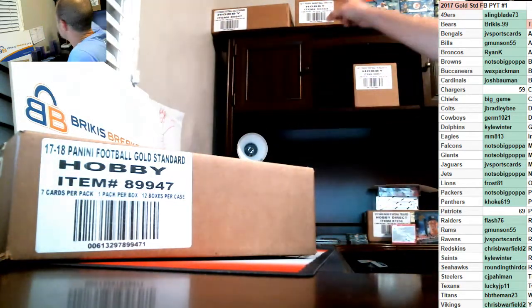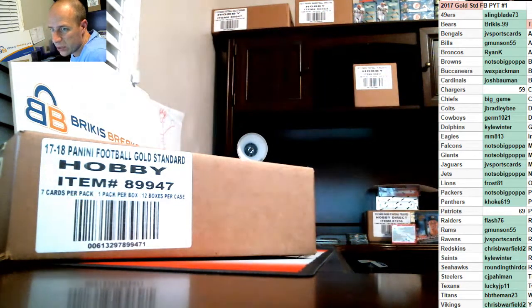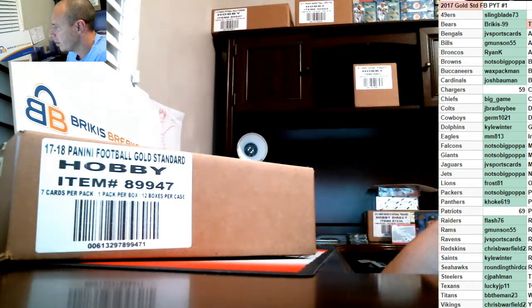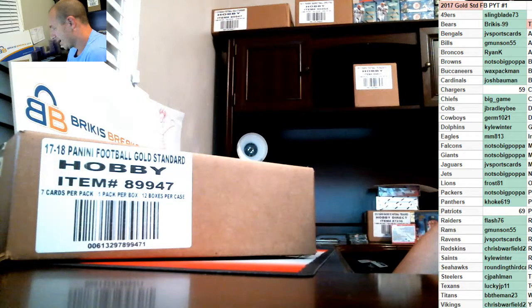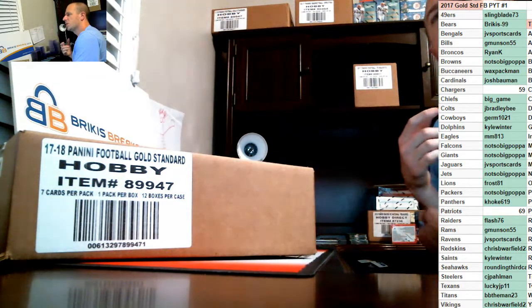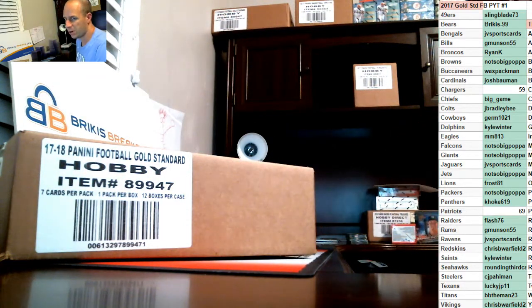The second case is sitting right there, and there are about 22 teams left. A lot of them are on sale. This is a nice new product, so if you want to get the second case going, or you have a team in this one, you can lock them up in both cases. There are just 22 left in that next case, and I'll grab a few teams as well.